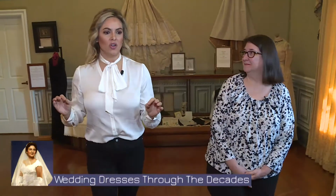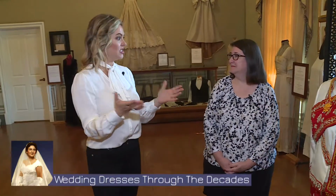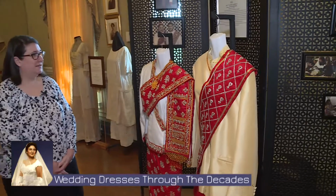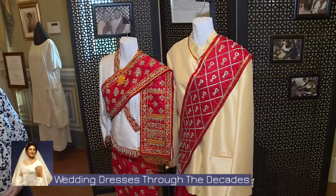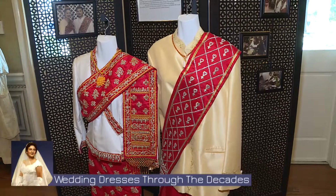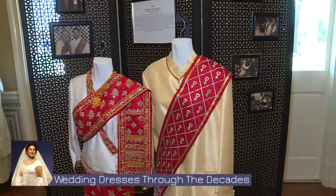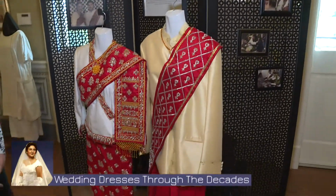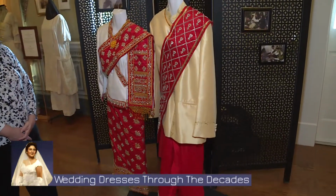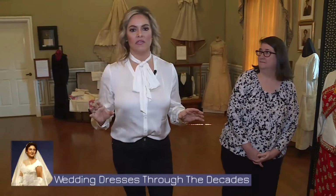So we're moving on to, now Murfreesboro has a large Laotian population, and this is new this year. Tell us about this one. This is new this year. These are outfits that were worn in 2004 by a couple here in Murfreesboro. This is actually their reception outfit. They had a ceremony outfit that had green to it. So it's really neat to get some of the customs for their culture and be able to share that. It's really neat to have something that unique a part of this.